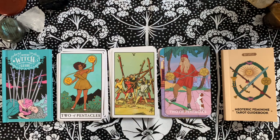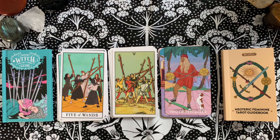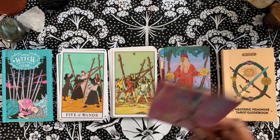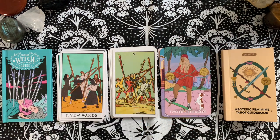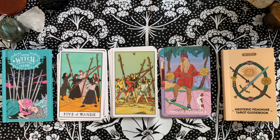Five of Wands is the last one. Modern Witch is very similar, almost dead on the same. I love the masks in here. Maybe I did get this in 2020 because there's masks, so maybe it did come out in 2020.